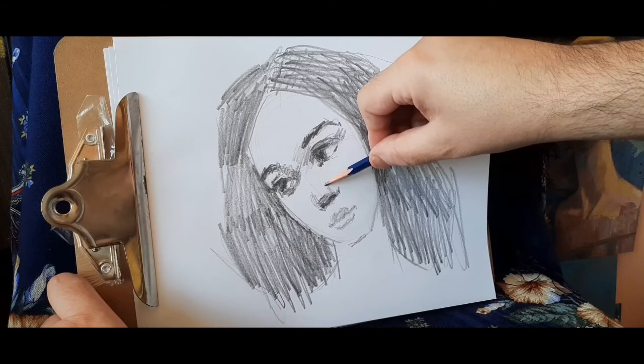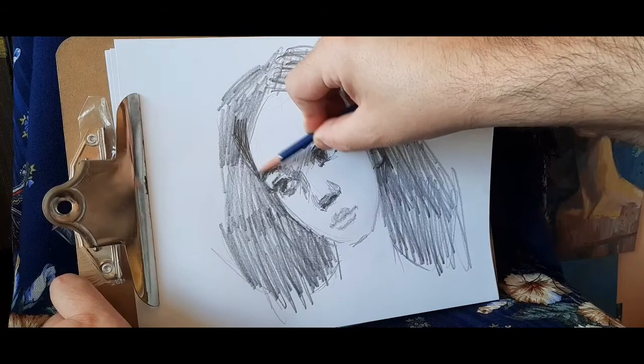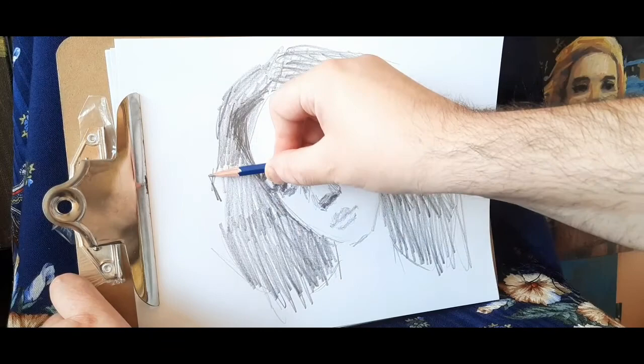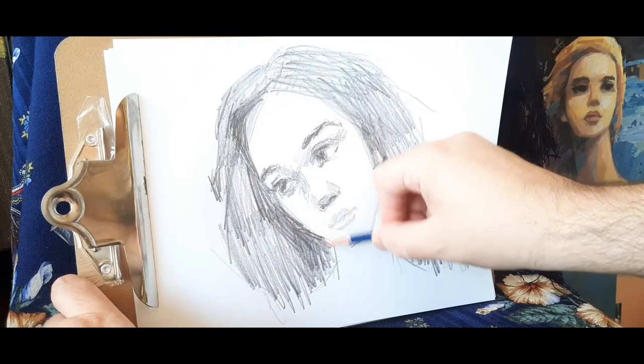So knowing myself and being interested in drawing, I am likely to keep working long enough to get to a point where I begin to like what I'm seeing. And I also know that I'm just warming up for finishing this big painting later on.